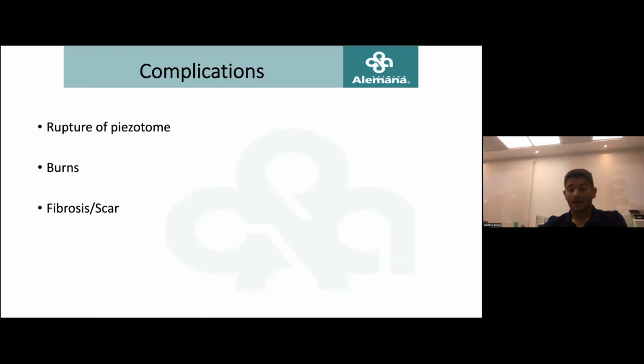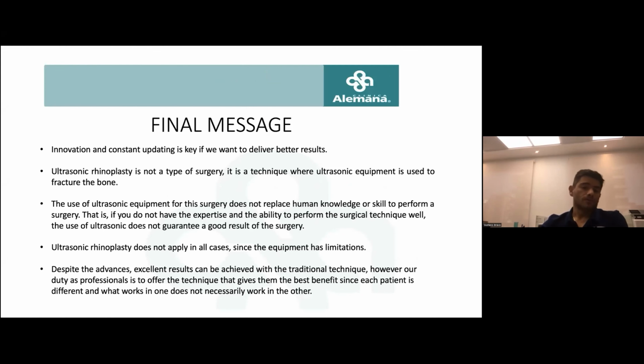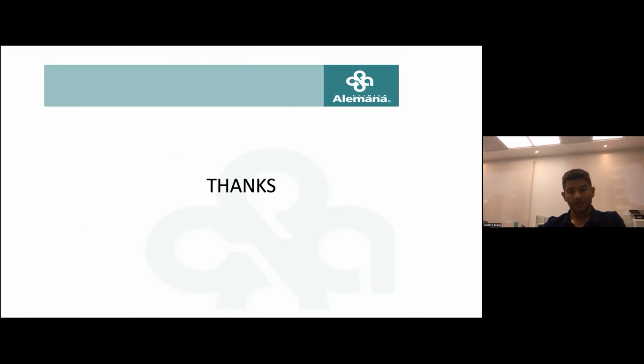As a final message, innovation and constant updating is very important in our practice. Ultrasonic rhinoplasty is not a type of surgery. It's only a technique that we use to break bones and remodel the hump. We need special equipment that's not applied in all cases. And we always have to be updating to do this kind of surgery.